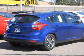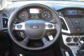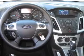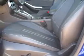Stand out from the crowd with premium wheels. Brake safely with the anti-lock braking system. Plus, enjoy these notable features that are included in this vehicle. Keyless entry, power door locks, power windows, cruise control, Bluetooth wireless, an AM/FM stereo with a CD player, a satellite radio.